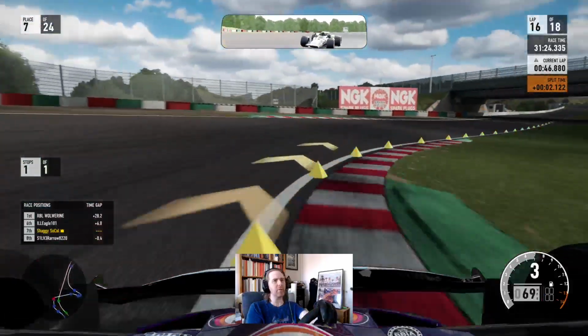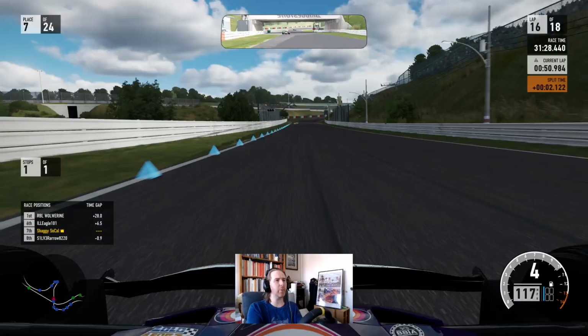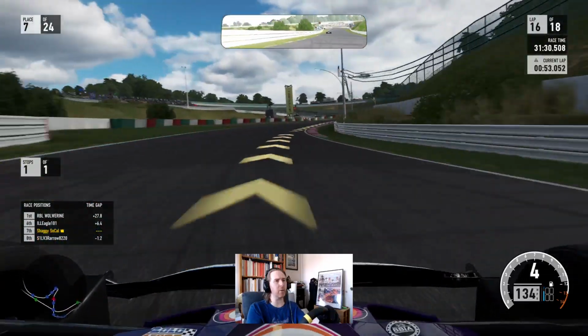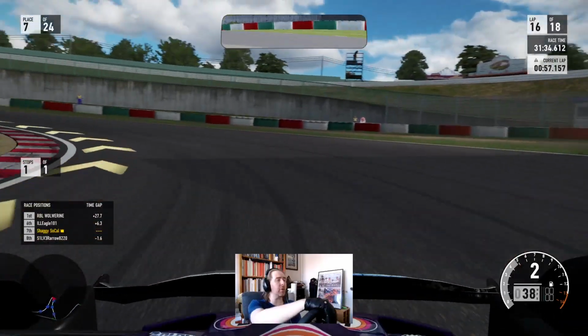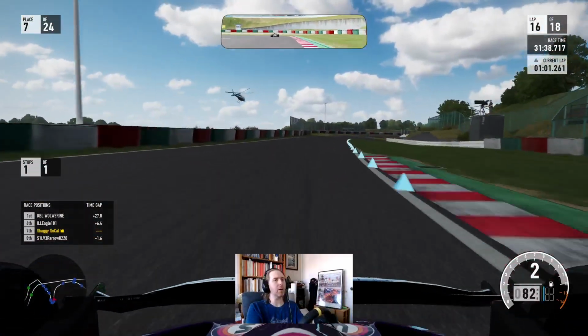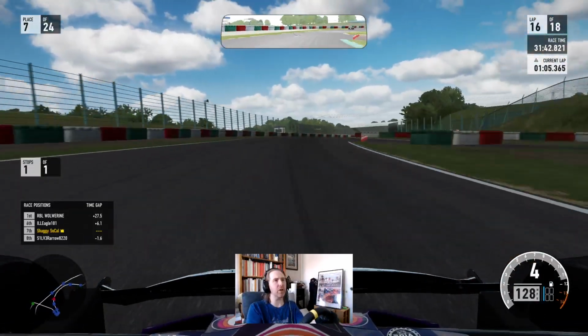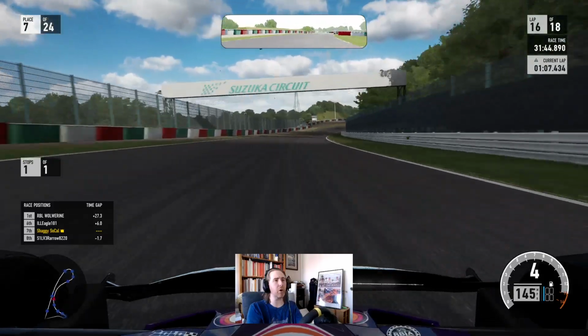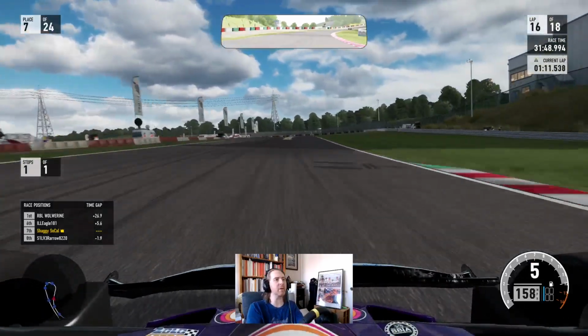That's one there. If someone's on the inside going into Turn 1, discretion is probably the better part of valor, just back out early and let them take the corner, because one of two things will happen. Either they make the pass, or they've misjudged their braking and they're going to push wide off the track, and then at least you're protecting yourself from getting caught up in their misjudgment.